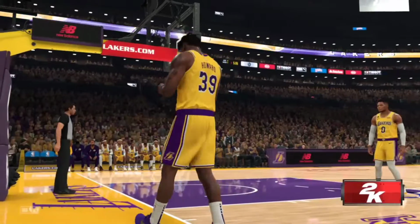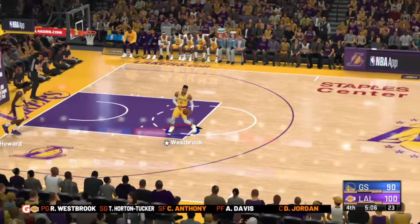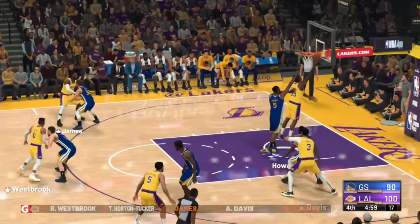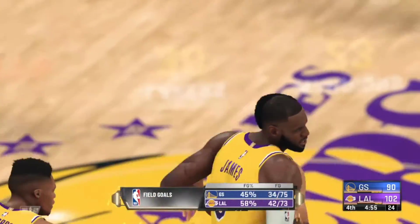And the Lakers with some changes. Dwight Howard. He's checked in for Jordan. And James subbed in for Anthony. And here are the Lakers. They've gone on a 10-2 run, not allowing much. A nice shot by Howard. And the Lakers lead by 12.